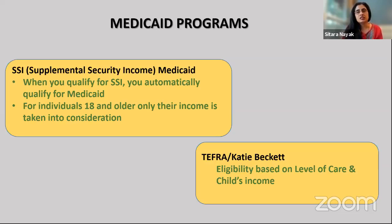The eligibility here is based on level of care. It's not based on family income, but it's based on the child's income and it's based on level of care. When they say level of care, they're looking at, does your child require nursing services? Does your child require 5 therapies a week?